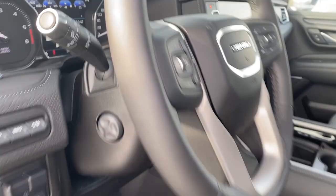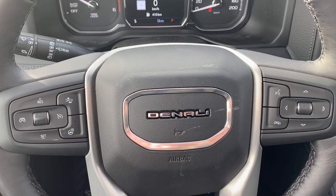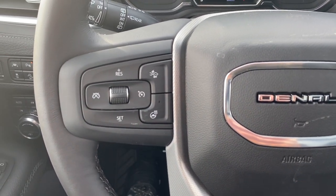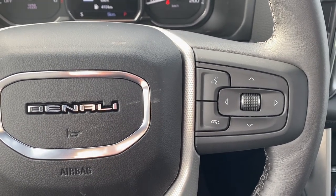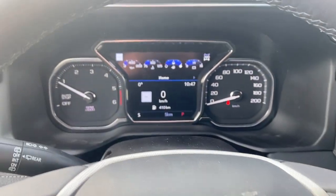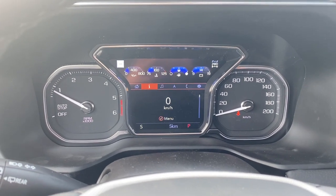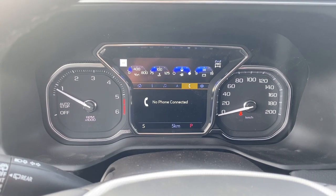Next, I'll climb in and we'll take a look at the leather-wrapped heated steering wheel. On the left side are the cruise control buttons with forward collision alert, and on the right side we've got our audio buttons. This is the digital dash. We're able to scroll through the dash by using those arrow buttons located on the steering wheel.